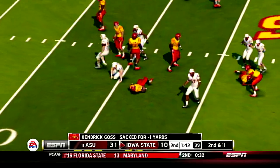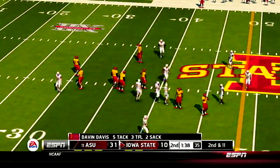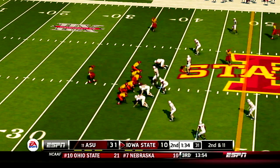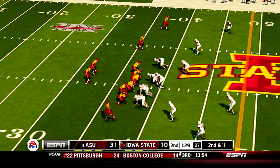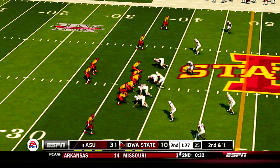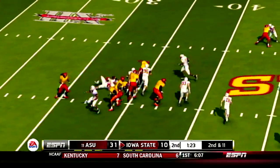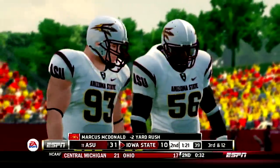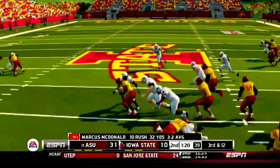Going to be sacked for a loss. Oh, let's go, D. That'll bring up second and 11. They'll drop him for a loss. That is a loss of 2 yards. That brings up third and 12.